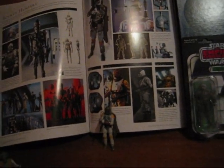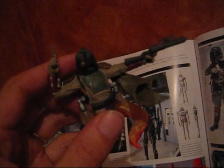Of course, I had the original one I showed you last time with my custom Slave I one, and this is one I picked up when I wanted to complete my bounty hunters wave, and I really find it awesome. Look at this sculpt here, and the pose is just great, I think. Look at that. I really like him. And the fire coming out of his backpack is really nice as well, and allows me to just put it here on the desk, and it looks great.